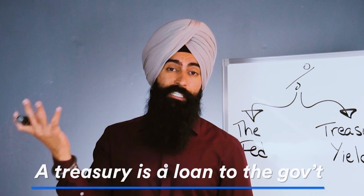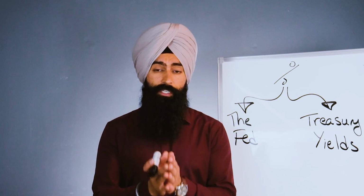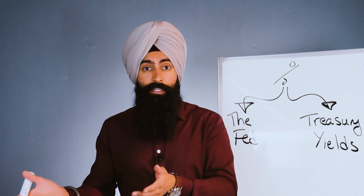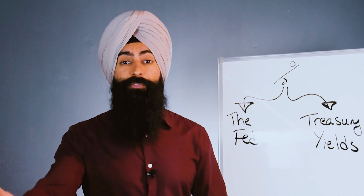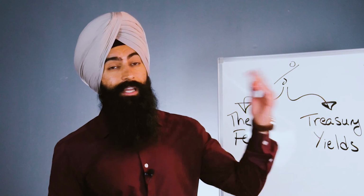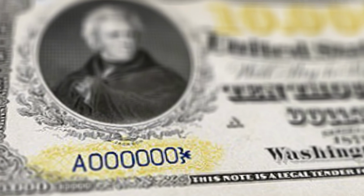The United States government spends money they don't have. They've been doing this for a long time. It's called a national deficit. And the way that the United States government funds this spending is by issuing treasuries. That means the government is sending out these applications for a loan. You can lend your money to the government. I can lend my money to the government. Banks can lend their money to the government. You can go out and lend money to the government by buying treasuries.